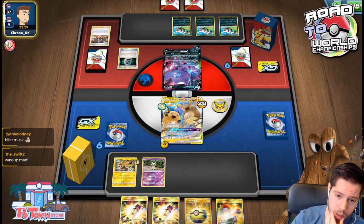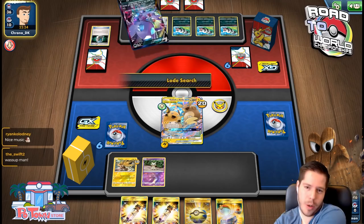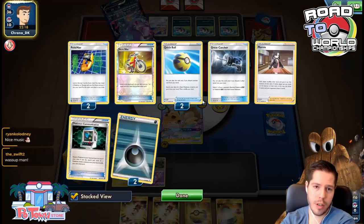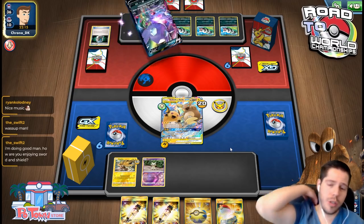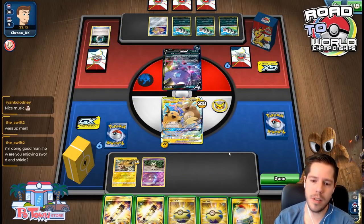And then I'll switch into Zapdos, double Electropower, and call it a day. I need Volkner to get a KO. That doesn't seem unreasonable, right? Is it? No, just one trainer. That doesn't seem unreasonable. How am I enjoying Sword and Shield? Frustrating games for sure. Definitely running into some frustrating games.